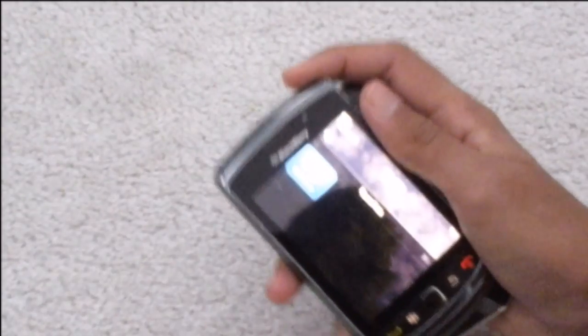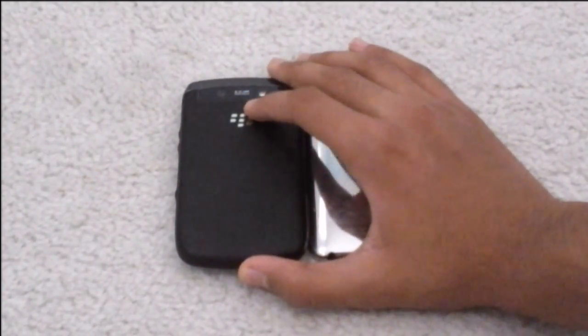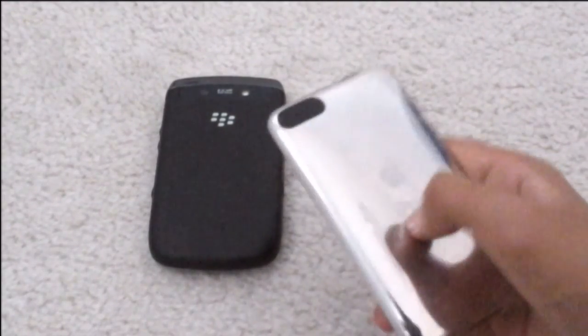On the bottom is nothing on the BlackBerry, but you have your headphone jack and 30-pin charger. On the top, you have your lock screen for BlackBerry, and power sleep wake button for the iPod, and also a mute key. For some reason it doesn't work on this BlackBerry. I'm pretty sure that's a mute key, I have no idea. On the back you have a camera and flash, 5 megapixels as it says there, and you have your Wi-Fi antenna on the iPod.